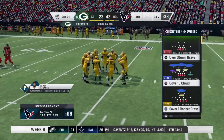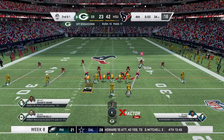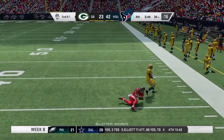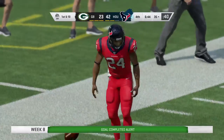Decent start to the drive, but let's face it, they need a lot of things to go right in a short amount of time, down 3 scores. Yeah, they're going to run their 2-minute offense here in this game, but this is for future games. Can they get better and be ready? Now a clash of bodies here, and it's intercepted. Picked off at the 35.